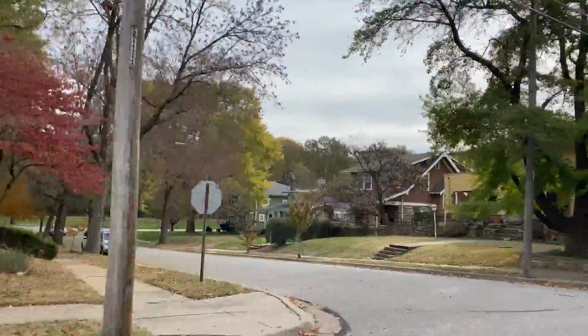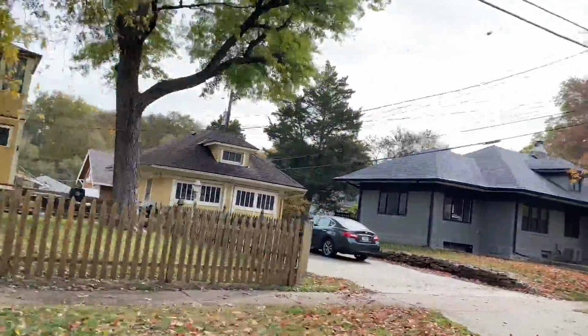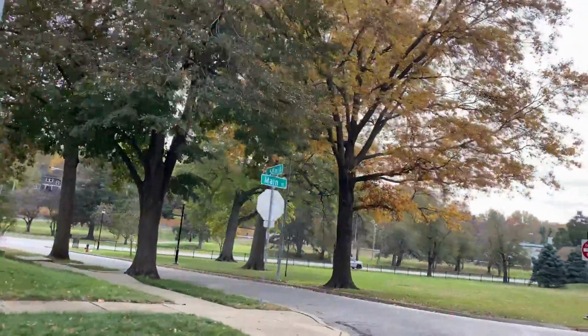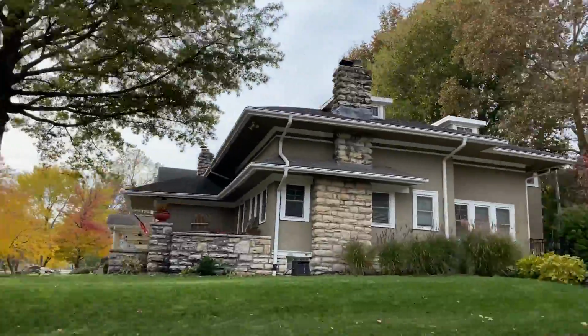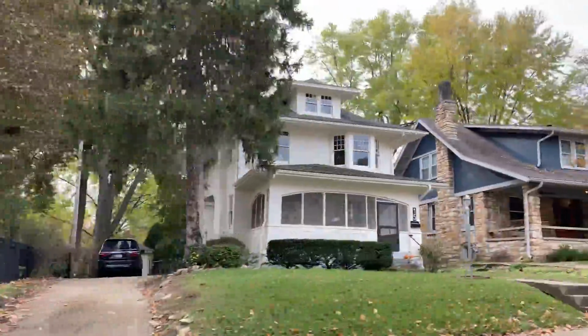You're going to find lots of different home styles here and architectural styles in Brookside. We don't have the tear downs that we're finding on the Kansas side. They're refinishing these homes rather than tearing them down and rebuilding, which I'm really fond of. The fact that they're really keeping the structure of this neighborhood alive.